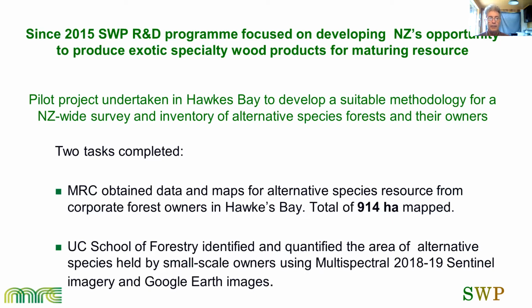The work has included a pilot project to have a look at how much wood there could actually be in New Zealand, and so a methodology to do a New Zealand-wide survey and inventory is under development. As a first step in the pilot program, two tasks were undertaken. The Marlborough Research Centre obtained data and maps for alternative species resource from corporate forest owners in Hawke's Bay, with a total of 914 hectares mapped.